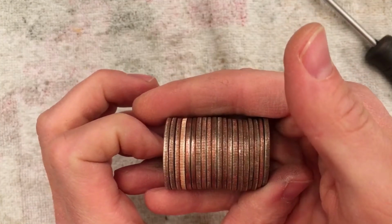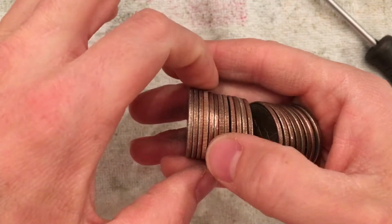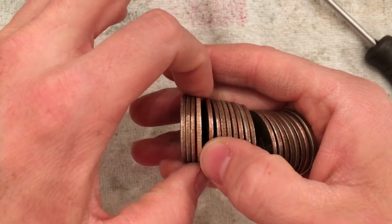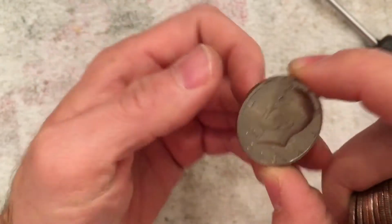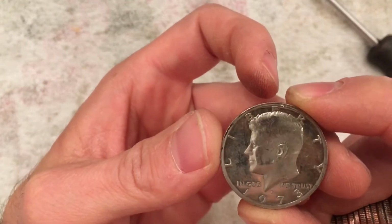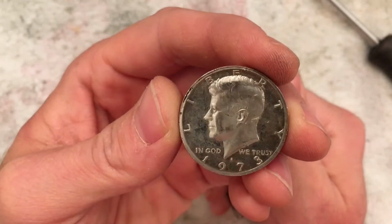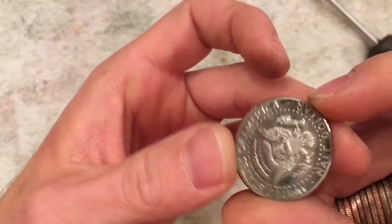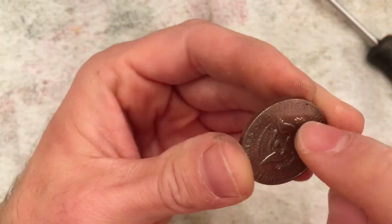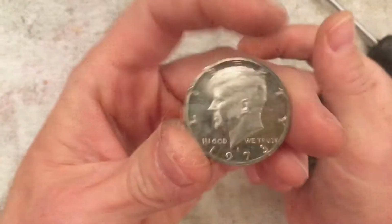Alright, looks like we might have a proof here. Really thick, shiny rim. Let's hope it's something good. I haven't found any silver or anything else. Alright, we have a 1963 proof. Hey, it's something. Alright, we can add that to our proof collection.